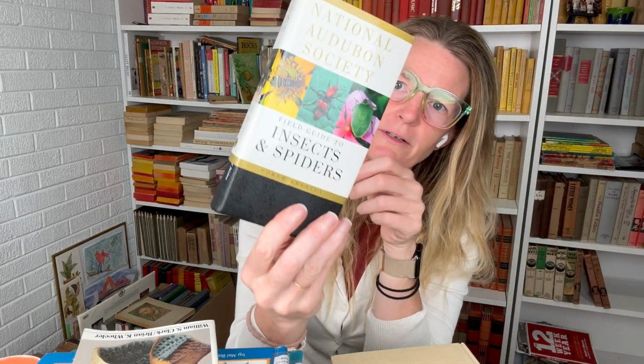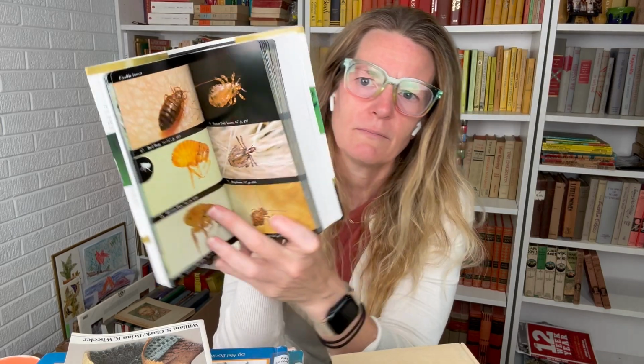And next we have insects and spiders. And this is set up the same way. You can see it's segmented into the color photograph section and then the data or the text. So there's some creepy crawlies.